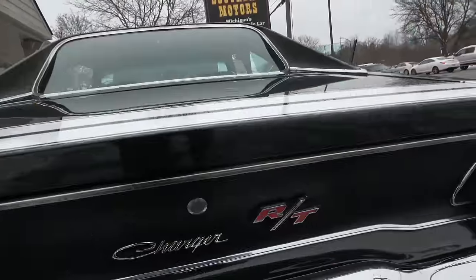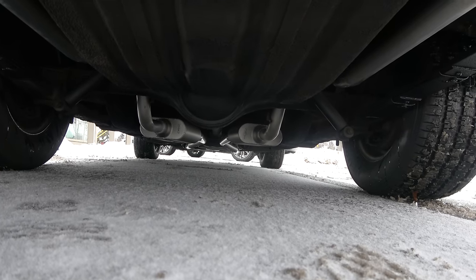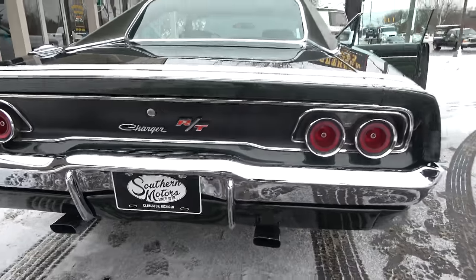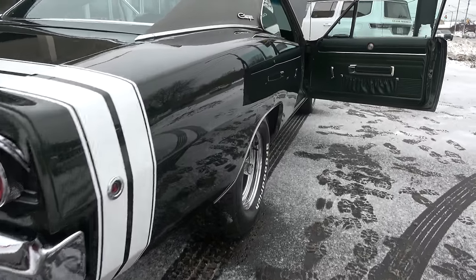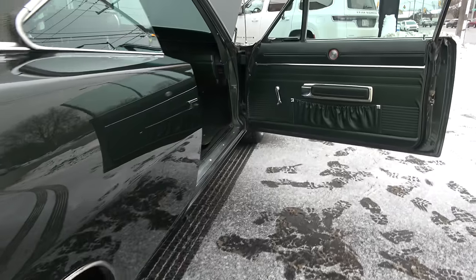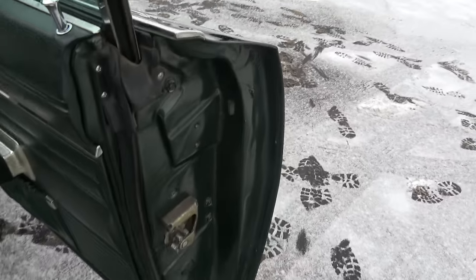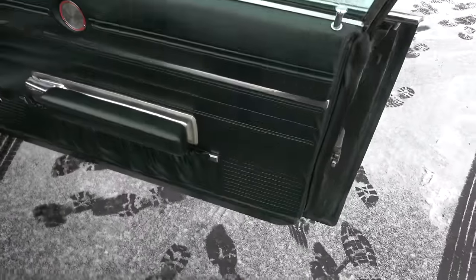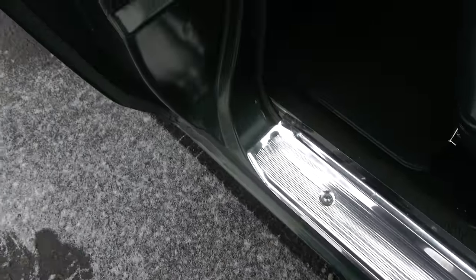And get under here. Very original under there. Door seams are clean. Just a good, good car.